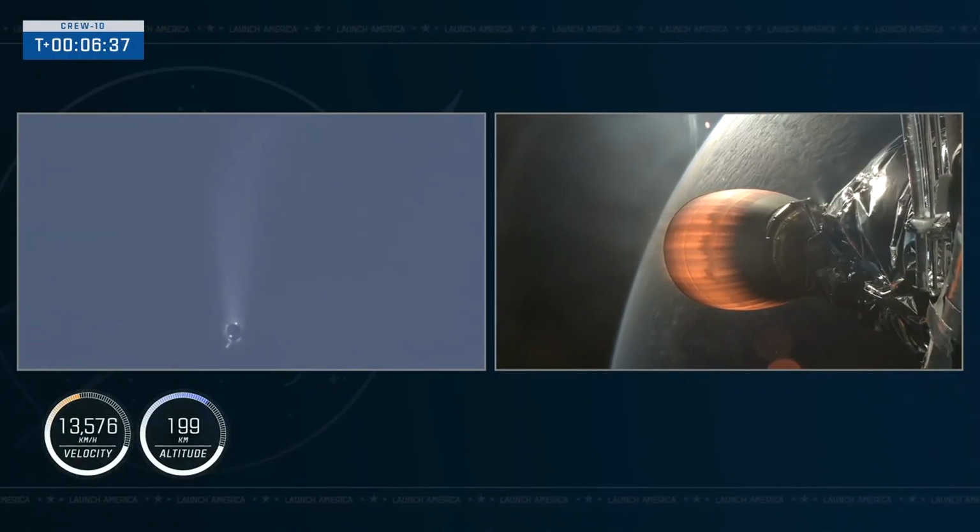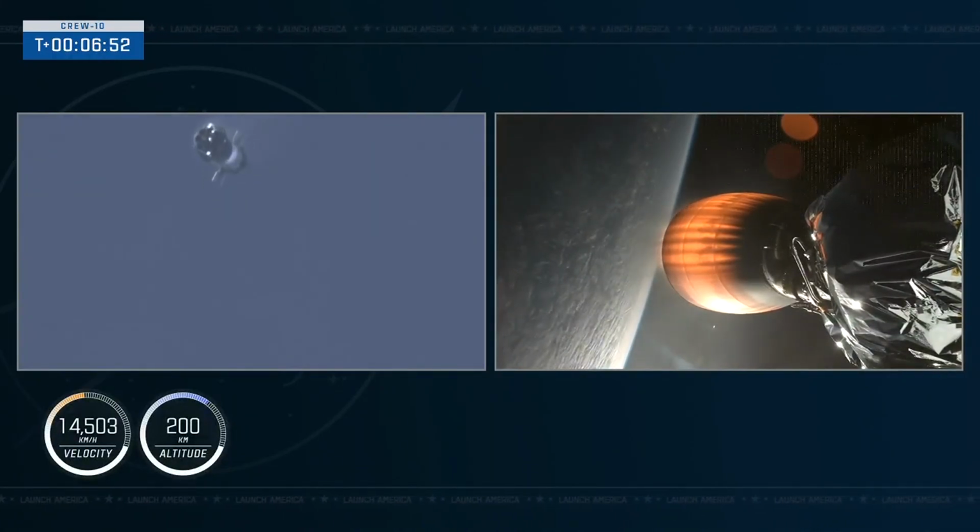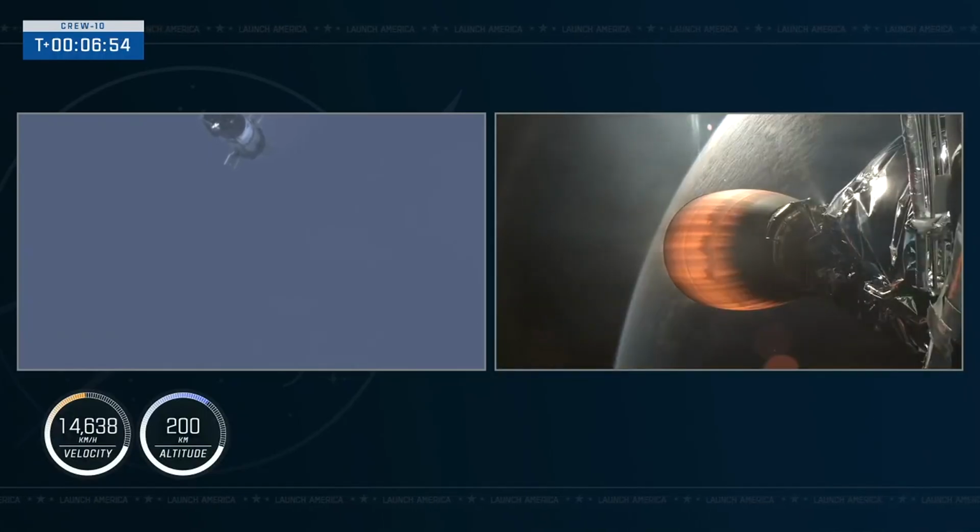There we just saw on the screen, it was very quick, but we had the entry burn, which we got some cool views of from the ground, which is awesome. Now the next event coming up will be the landing burn for the first stage. That's coming up here in about 30 seconds.